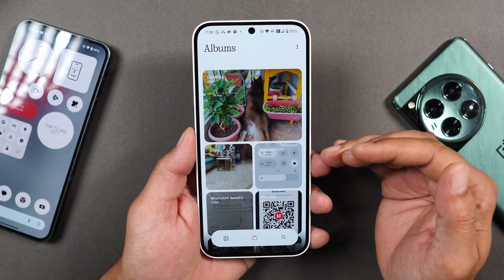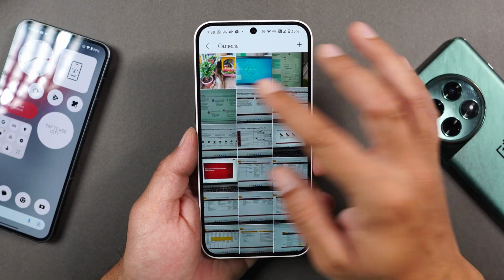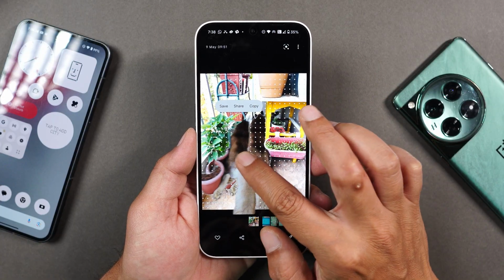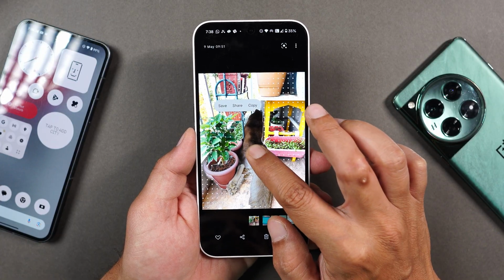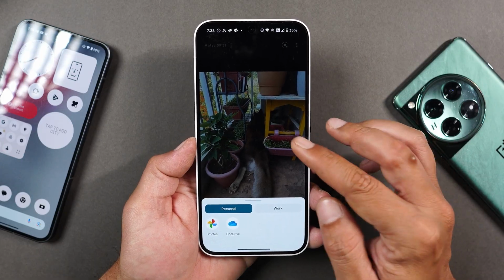It remains exactly the same. Slowly they will be bringing the AI features in the gallery application, but currently we only have one AI feature. And that's like, you can tap and hold on the subject, then using AI extract the subject from that particular image. This is the only AI feature they have added, and still this gallery doesn't have its own edit option.